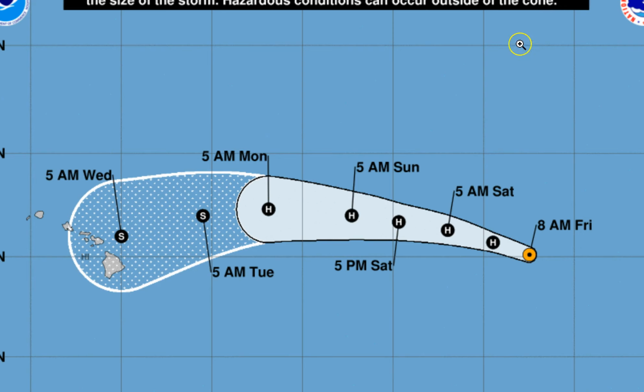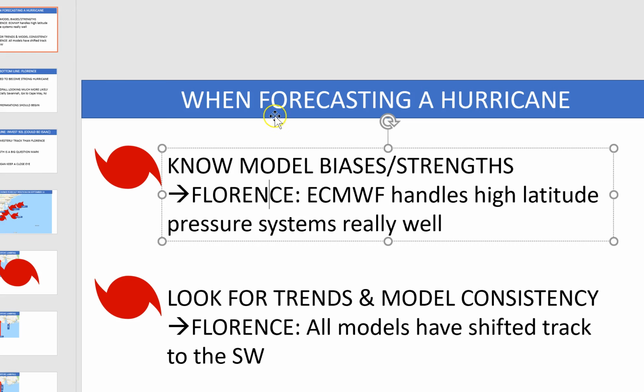History. Of course, Harvey from last year being the storm that produced about 52 inches of rain. But nonetheless, it looks like the storm could be heading for Hawaii, bringing more rain for an area that doesn't need more rain. All right, let's go ahead and button all this up for you.